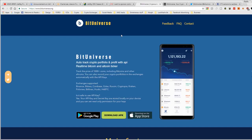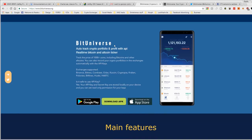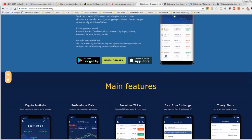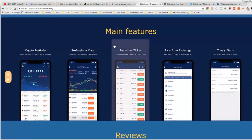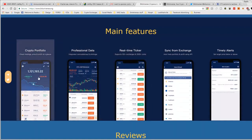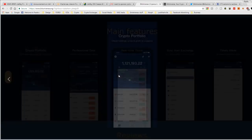Tons of different exchanges are supported through this app, including Binance, Bittrex, Coinbase, GDAX, KuCoin, and a whole lot more. You can download it for the Google Play Store or the Apple iTunes App Store. Also, there's an APK kit which developers can use and kind of mess around with. On the website, it gives you a bunch of different views of the app itself.